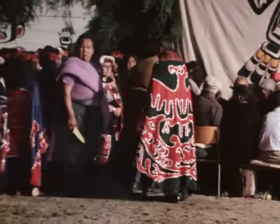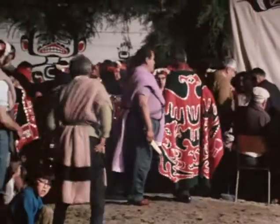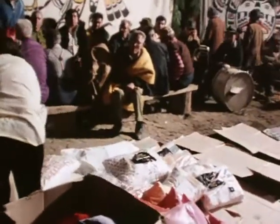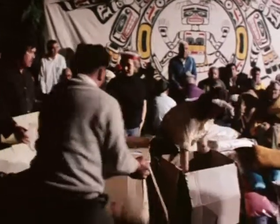Now comes the distribution of gifts to all those who have witnessed Arthur Dick's investiture. His lavishness and generosity now will be a measure of his greatness, a validation of his right to new exalted titles. Now people may truly judge whether or not he is a great man.